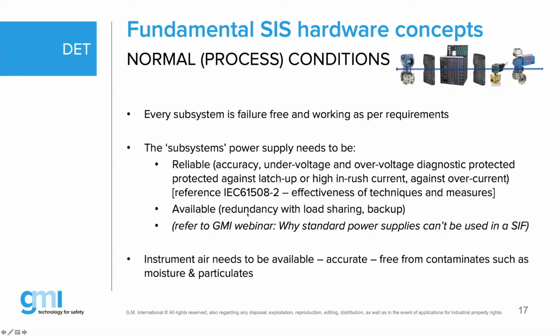And of course, the more modern systems later on were using load sharing, hot-swappable backups, etc. And again, if you want to hear a little more about what makes a normal power supply different from a compatible, suitable power supply, it will all have to do with reliability, which needs to be diagnosed by the 61508 part number 2. Of course, another thing is that the instrument needs to be available as well.